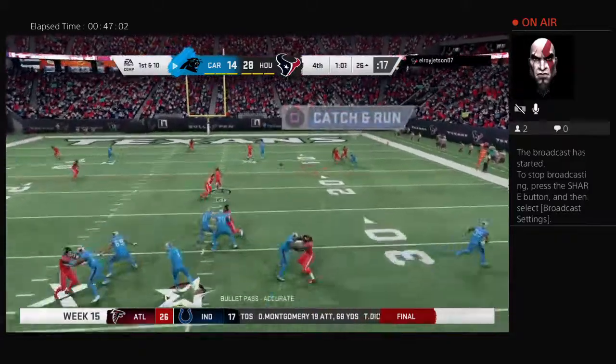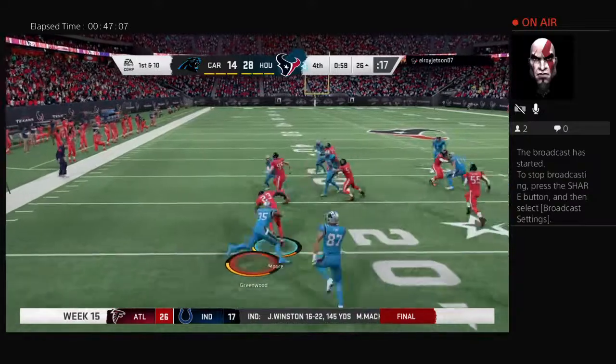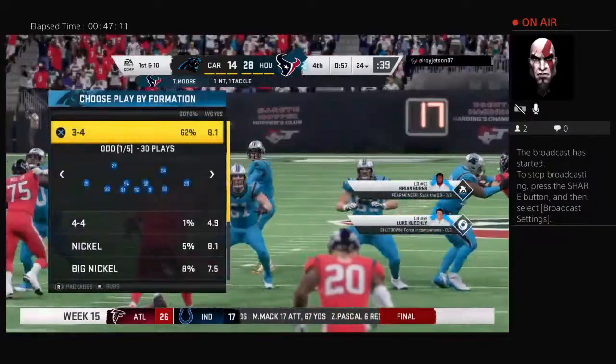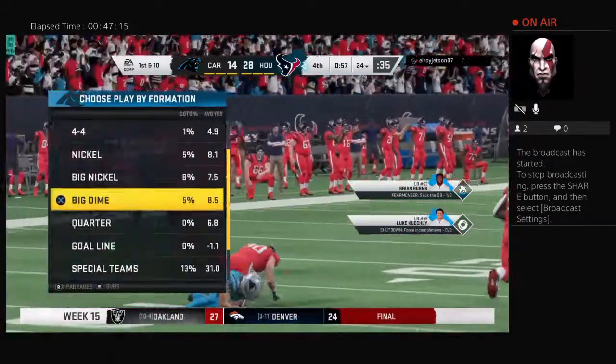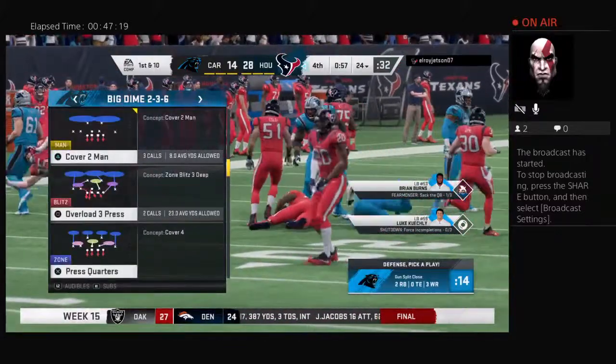On 1st down, it's Newton. And this is intercepted, and that should do it. Picked by Tarvarius Moore, and he'll return it to the 24-yard line. Andy Isabella was the intended target. Just a little bit of a rough stretch. 6 interceptions now in these last 2 weeks combined.